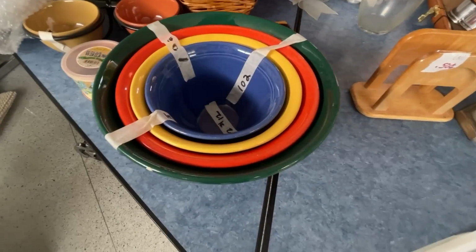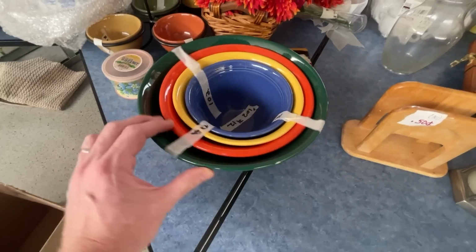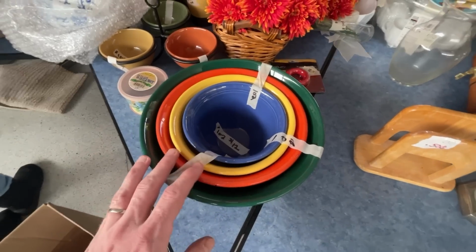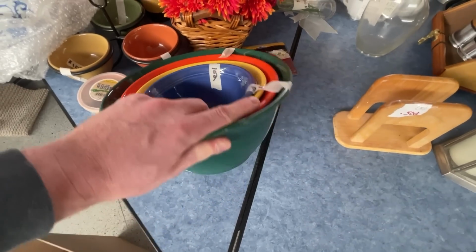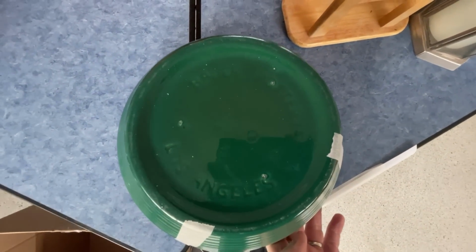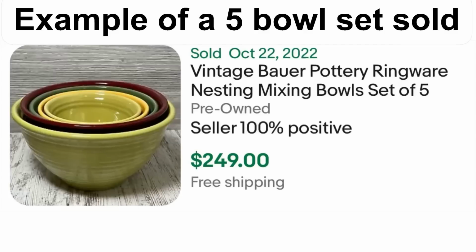All right, now it may be a little bit early to declare something as the find of the day, but this might be it. So what drew me to this is a lot of times I look for these nesting bowls made by Pyrex. Now, to know who made it, you do have to flip it over. This is not actually made by Pyrex. It's made by a company called Bauer Pottery. But I want you to keep this on your radar because nesting bowls by them could sell well into several $100s.